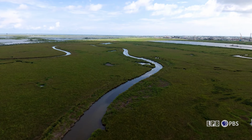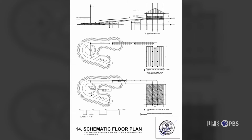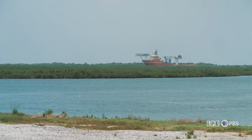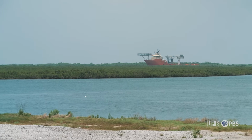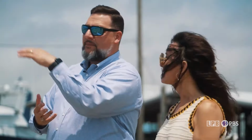We're going to build a kind of elevated lookout tower that's going to have displayed panel boards of the type of habitat you see, right? What birds you might see here, what fish you might see here, what type of plants and trees and shrubs.